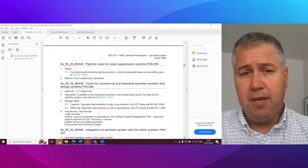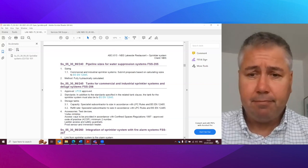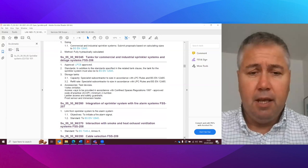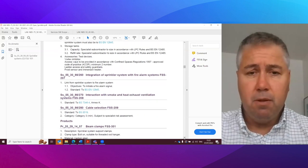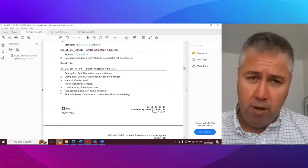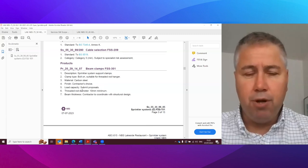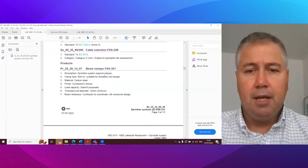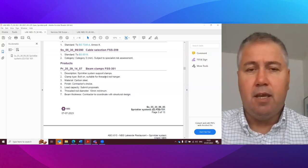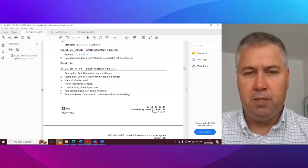Again, things like pipework sizing, how to, you know, the tanks, etc. All nice performance-based clauses. And then we come to things like our product clauses, which is again brought in from our shopping list, from our system outline. But you'll see these are our products that we're looking for. Okay. And again, we're selecting right down to the nitty gritty here. It's right down to the nuts and bolts of our expectation for this particular system.